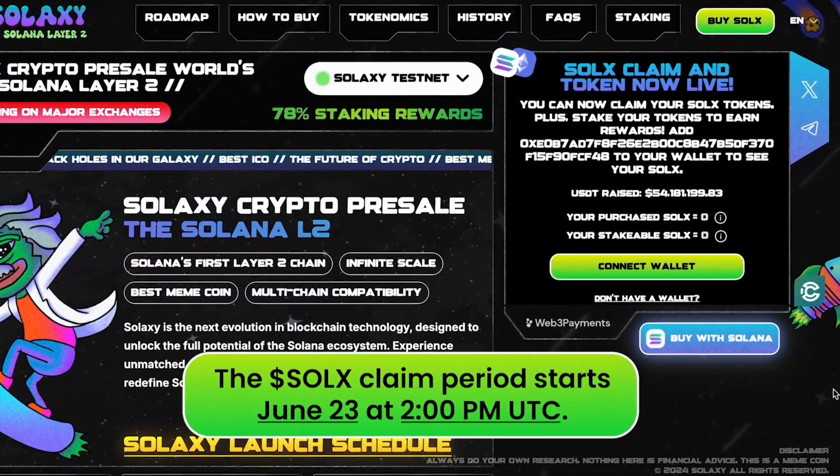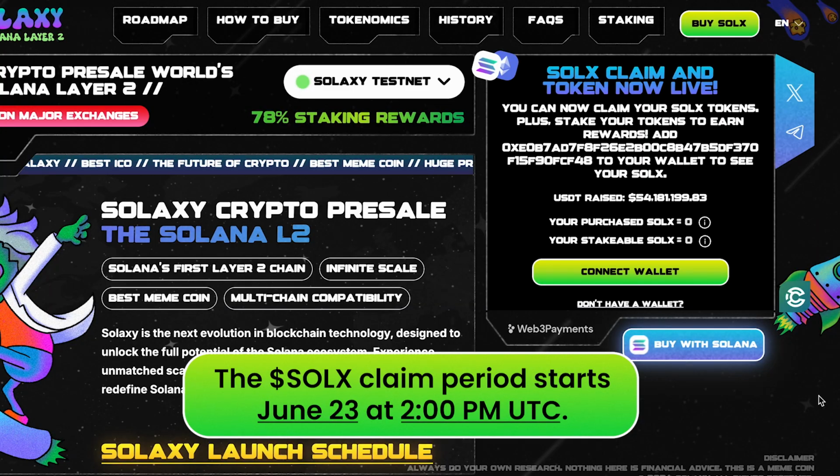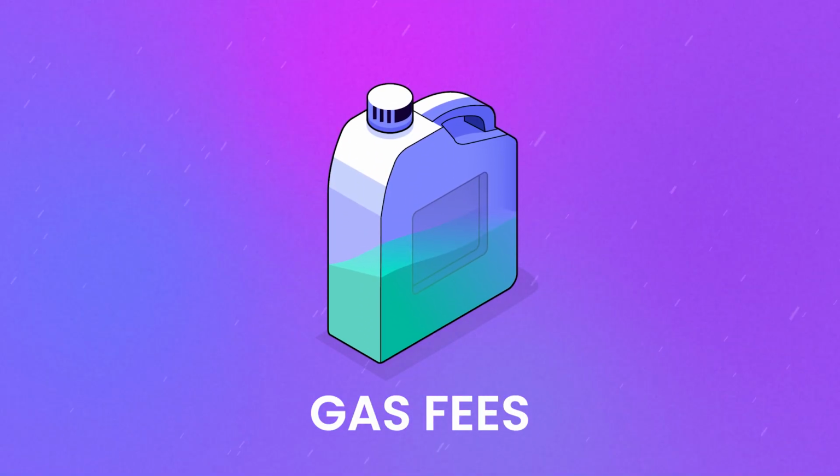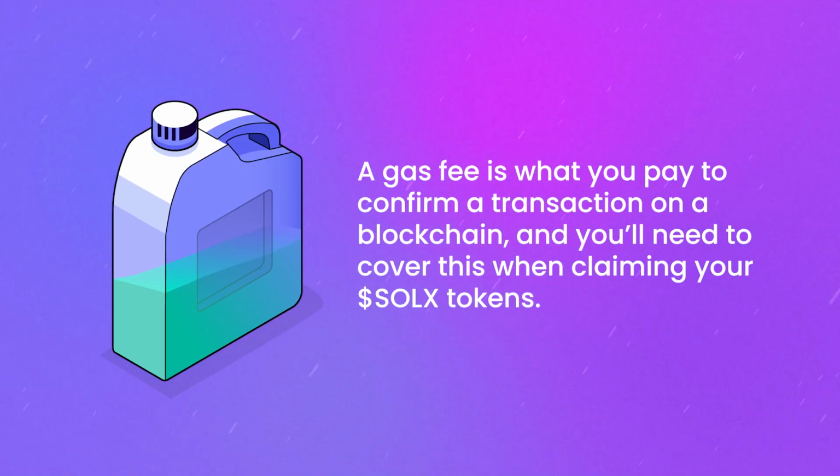The SOLX claim period starts June 23rd at 2 p.m. UTC. Before you claim, here's what you need to know about gas fees. A gas fee is what you pay to confirm a transaction on a blockchain, and you'll need to cover this when claiming your SOLX tokens.